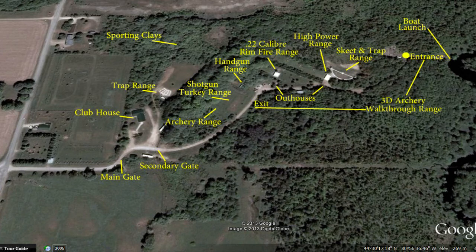So that's a bit of an overview of the ranges that are available here. I want to go into a bit more detail and look at each of these places specifically, and give you a little bit of a tour of each of these facilities.